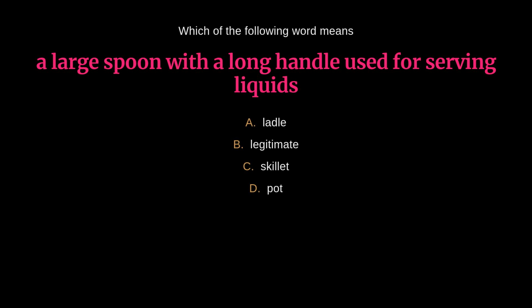Skillet. Which of the following words means a large spoon with a long handle used for serving liquids? The answer is A. Ladle.